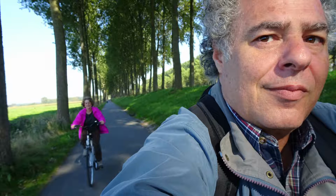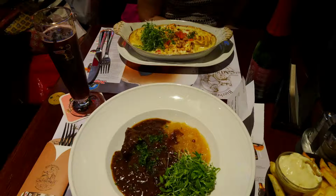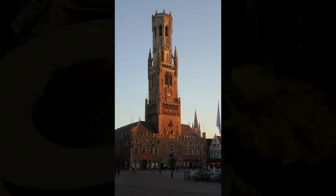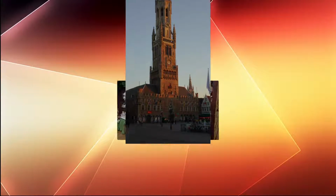After making our way back, it was time for dinner, and with a recommendation from our hotel clerk, we went to the Cambrius Beer Brasserie. Marianne had a fish stew made of salmon, sole, and shrimp from the North Sea, while I had a tasty Flemish stew made with local beer. With the sun setting on the belfry tower, we say goodbye to Bruges.